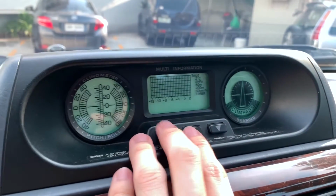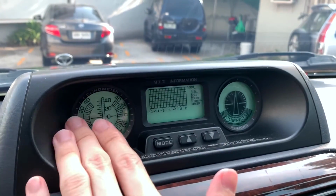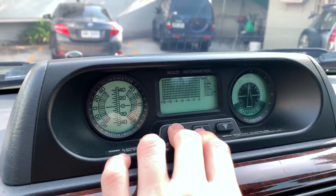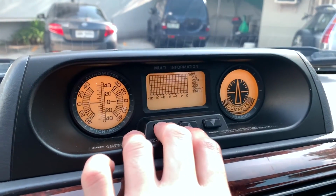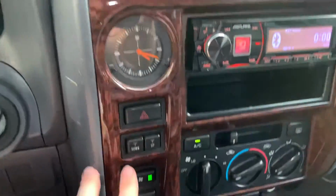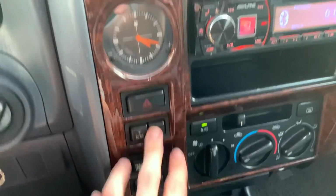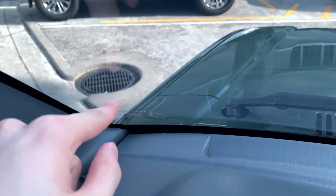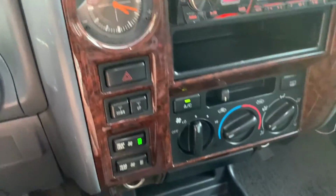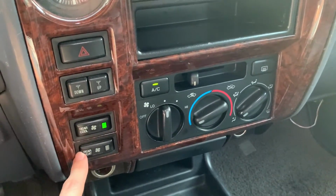Over here, these don't work anymore. There's supposed to be a polarizing film that will make you see the display, but it doesn't work. You can only get the light, but that's about it. Nothing else works. The antenna for the automatic antenna, which we're missing, is over there outside, somewhere there. These are the buttons for it, but since it's missing, they don't do anything. You have a rear cool button and a rear heat button over here.